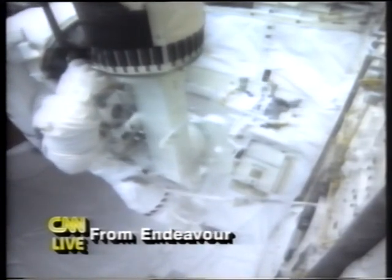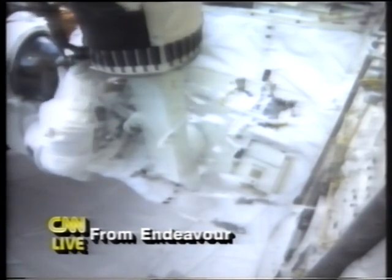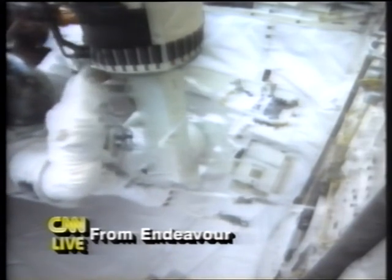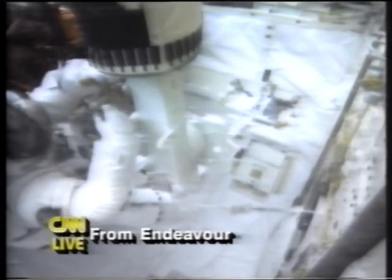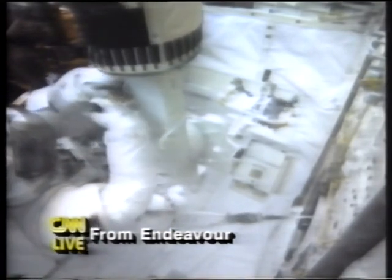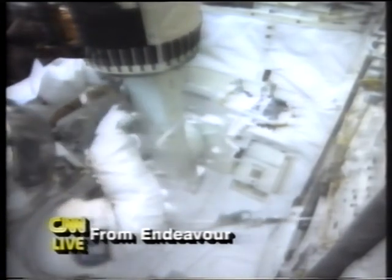I can tell you this, one of the astronauts is in the airlock, and I believe it's Kathy Thornton who was outside, and no, I believe it is Tom Akers who was outside, and Kathy Thornton might already be in the airlock. Okay, we're going to take a quick break. We'll come right back, and hopefully we'll have more pictures like this, and we should be able to see a spectacular sunrise over the Earth as part of our coverage. Stay with CNN. We'll be right back.